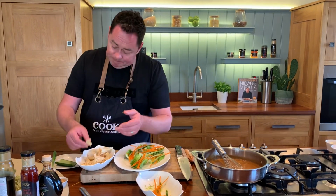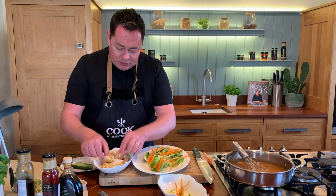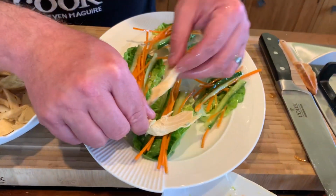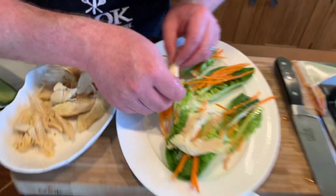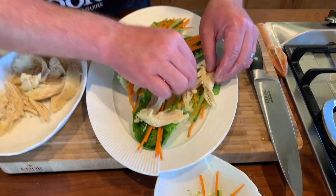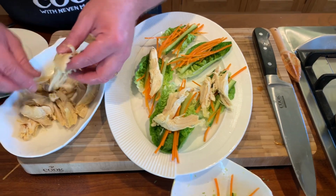So this actually is one breast from the chicken, and I've just pulled it apart. It's not too small, and see how moist that is. I don't know if you can see that. Beautiful job, Claire. Absolutely gorgeous and succulent and juicy, and that's exactly what you want. You don't want a dry one. Now you could grill some chicken and slice it, it's totally up to you, but this is a great way if you have leftover chicken.